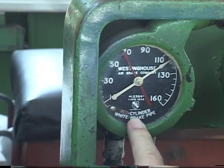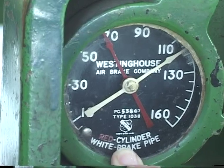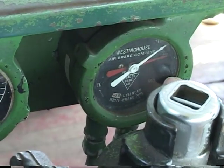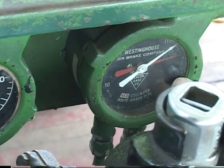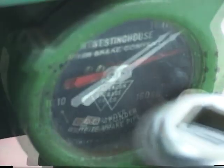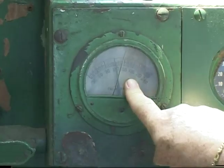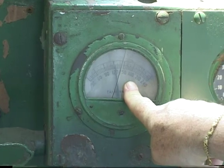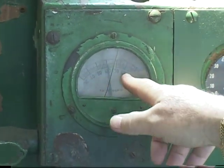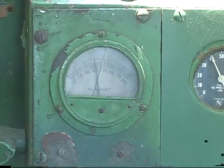This tells us the cylinder pressure, the air pressure, so that you can stop the cars on the train. The most important dial here is your air pressure. You don't go until you have 90 pounds per square inch. Otherwise, you'll apply the brake and it won't stop. This is not recommended. The other one here is the temperature. We're having trouble with our radiators today, so we're keeping a sharp eye on the temperature. We don't want to overheat the engine.